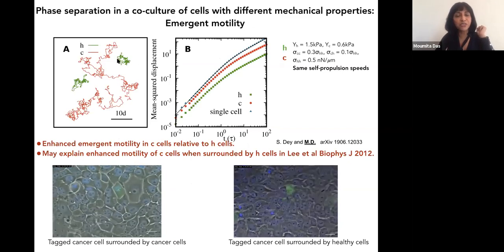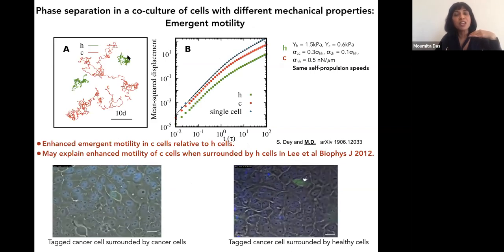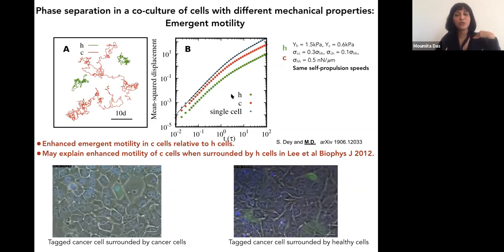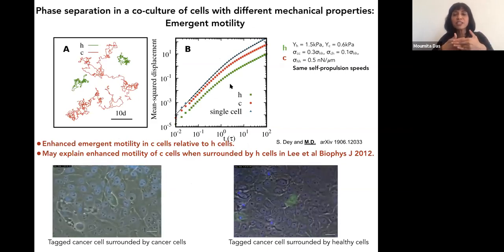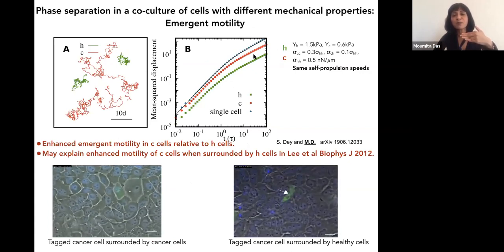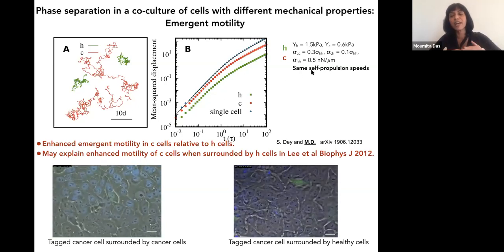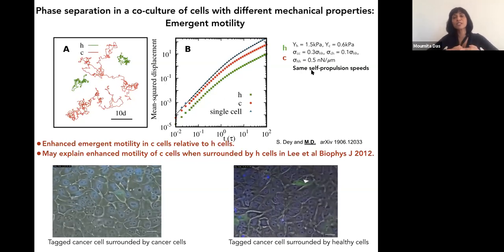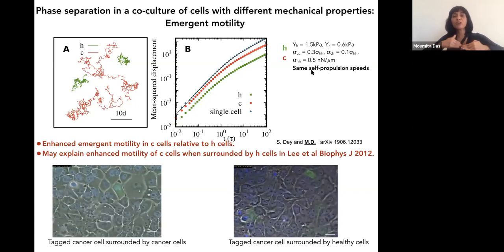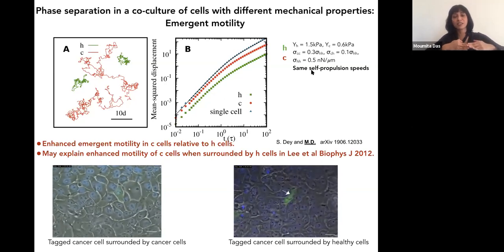We also looked at the collective movement of these cells. So we looked at the trajectories of the two cell types, and we can see that the healthy cells are mostly confined in their regions and do not move very much. The cancer cells, however, have these bursts of motion. And this enhanced motility of the cancer cells is also reflected in the mean square displacement, where the mean square displacement of the cancer cells is always larger than that of the healthy cells. And please note that the two cell types have exactly the same self-propulsion speed. So the enhanced motility of the cancer cell is arising from the differences in the mechanical properties between the cancer cells and the healthy cells.